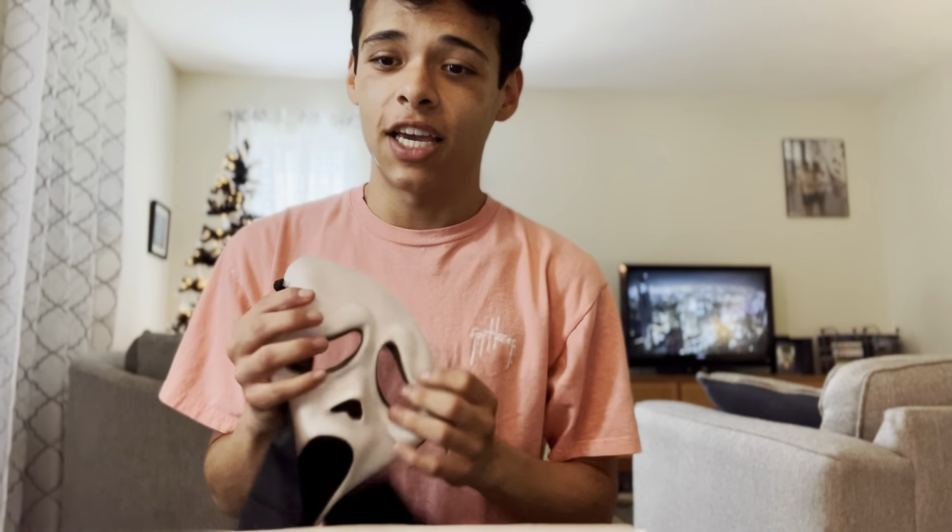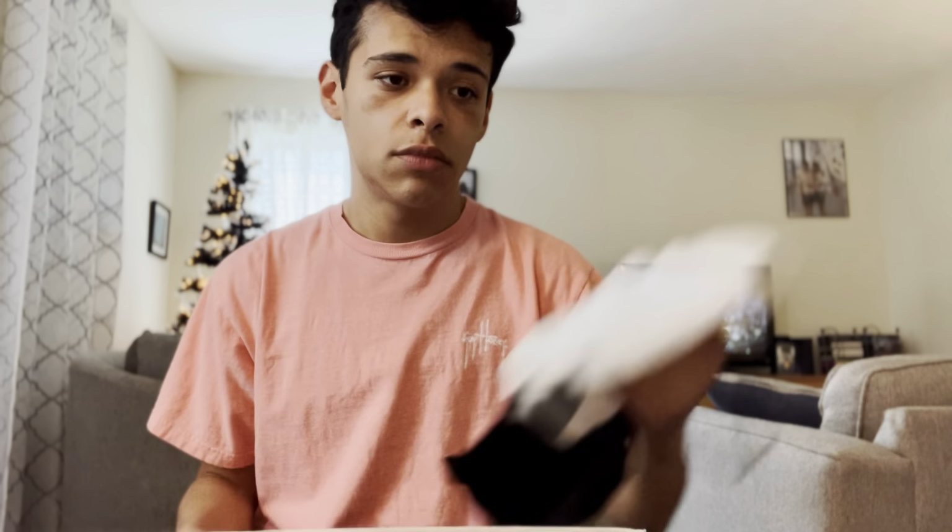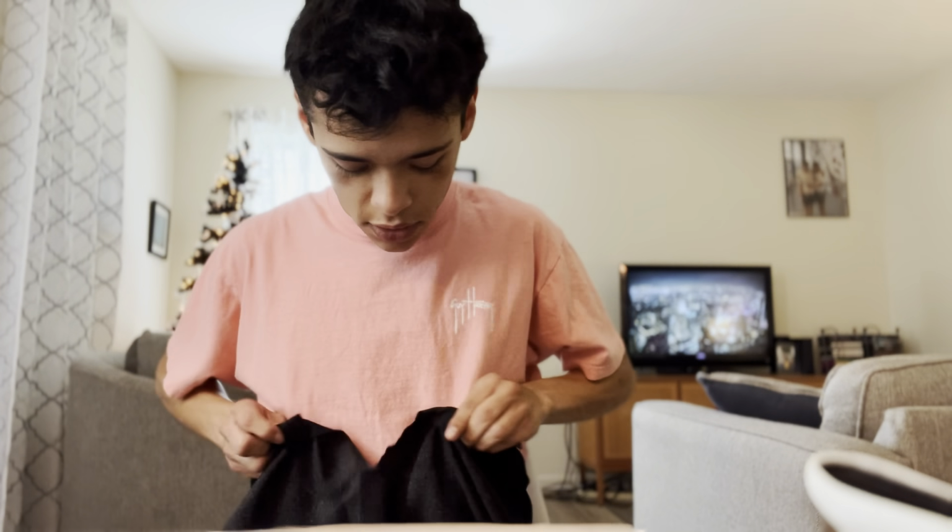Okay, so now showing the costume fully. I really would have to say that this is a 10 out of 10 for me. Definitely exceeded my expectations. The mask is very well made. The gloves are great. One thing I forgot to mention, it's very easy to take the gown off. It has Velcro right here. You just pull, and it'll slip right off.